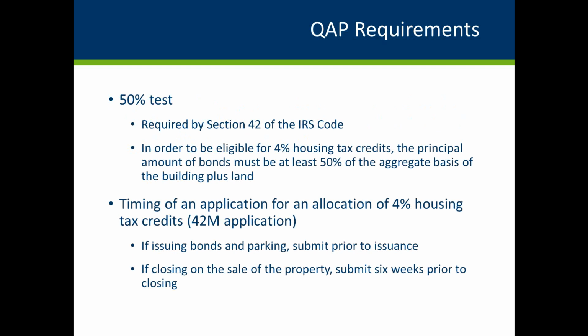So what is the actual 50% test? This is an eligibility test required by Section 42. In order to be eligible for 4% tax credits, at least 50% of the aggregate basis of the building plus land must be financed by bonds subject to the private activity bond volume cap limits.